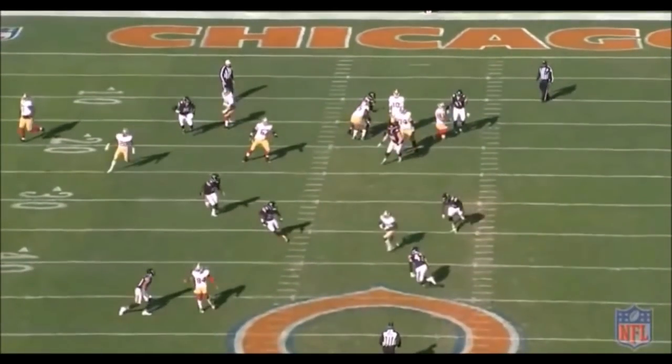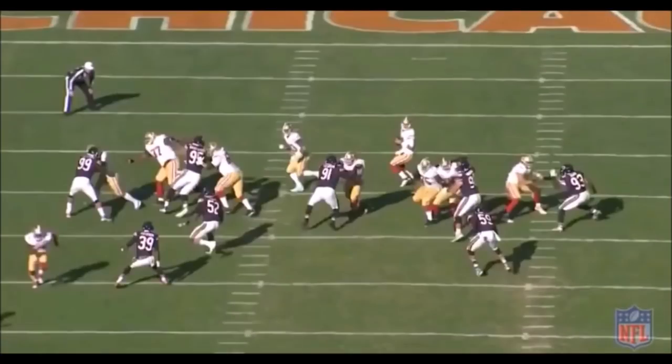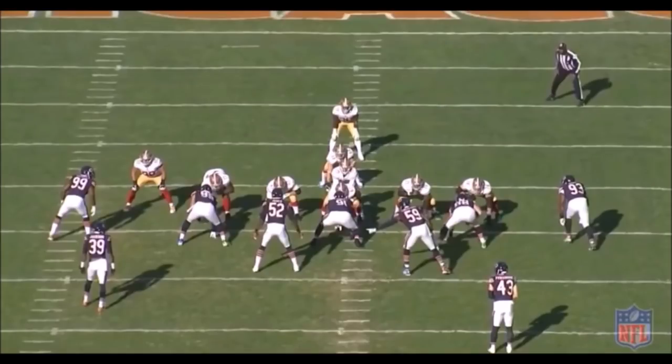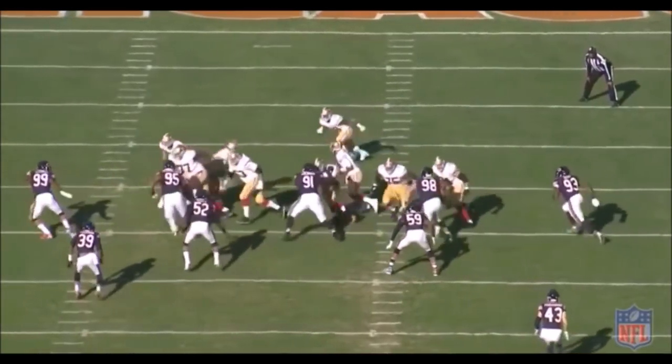He's trying to get depth, but there's no way that he can get it. These are 3 passes in the same game and they don't fix it. But watch what Jimmy is looking at.